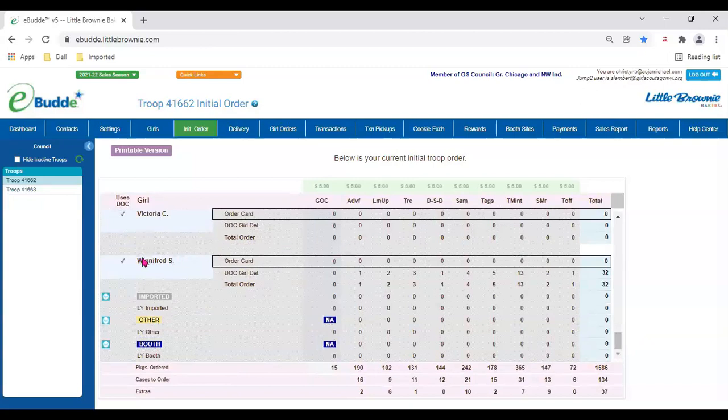So when you get all the way to the bottom here, here's Winifred, and we're going to do Winifred's order, and she's got 32 packages. And now you're all done. So when you're all done, you should have left over your extras, and then you know you counted exactly right. So everything here plus your extras will equal the 134 cases.